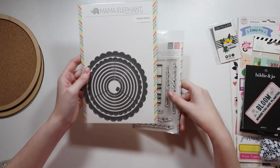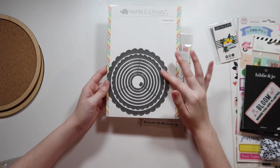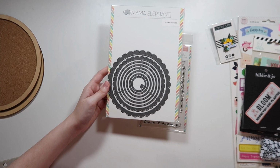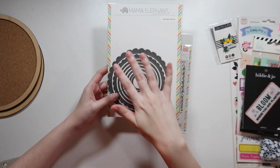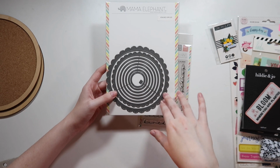Next up, we have the Mama Elephant Stack Circles. Now these were much bigger than I anticipated, but luckily I would love to use these on a scrapbook page. So let me know if you guys have dies like these that are quite large that you think would be very fun to use on a scrapbook page, because again, I think this was a great purchase in my book because I don't have a circle set that's this big, especially one that comes with some additional scallops.